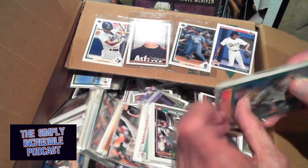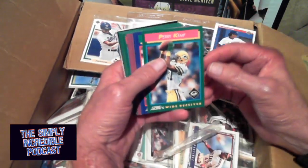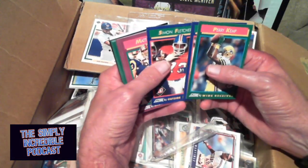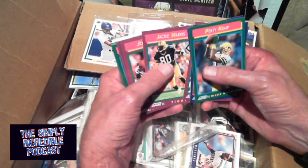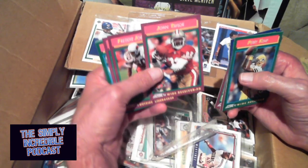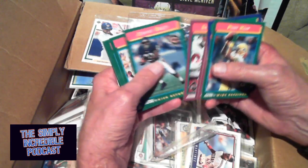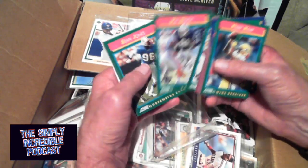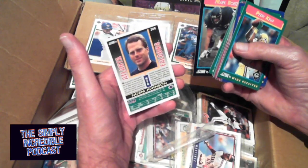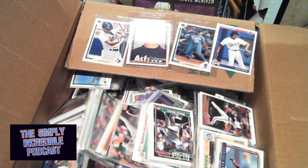'92 Score football. I don't believe I bought a single pack of these when they came out. Let's see. Perry Kemp, Hugh Millen, Belcher, Matt Millen, Jackie Harris, John Taylor had some good years with San Francisco during those great years. Shane Conlan, Bailey, Don Beebe. Doesn't look like there's anything good in here. Nothing good in there. Maybe that's why I didn't get any of them.